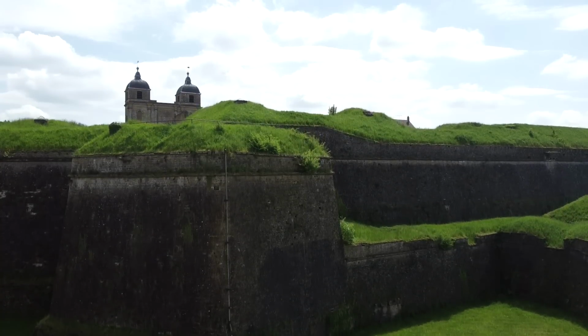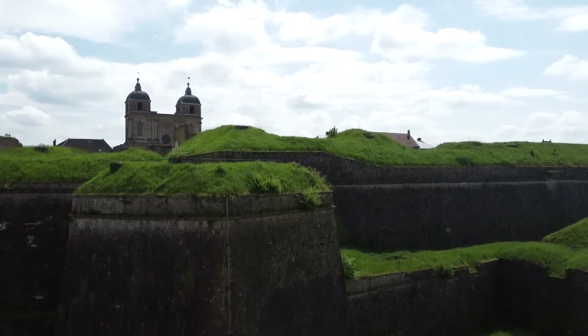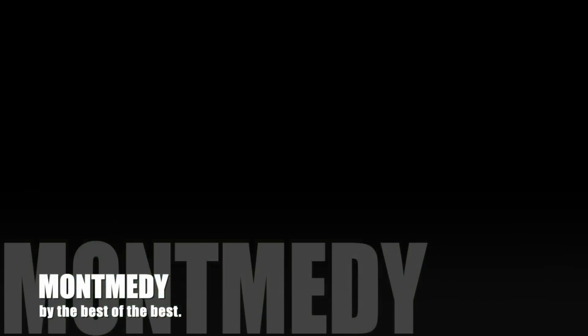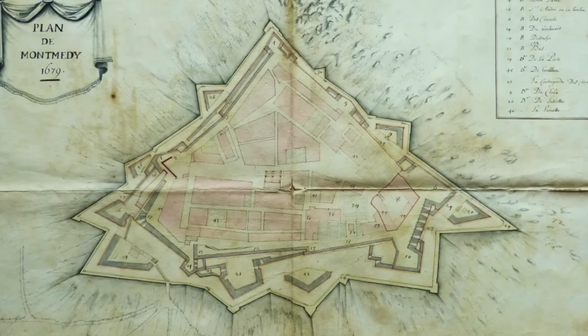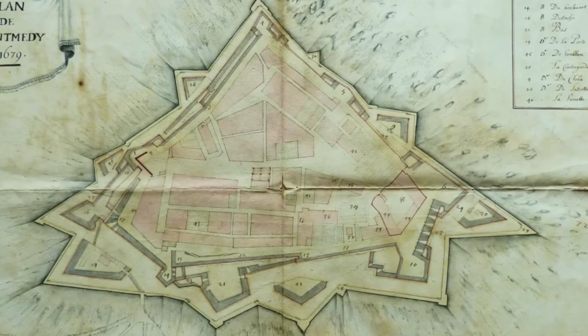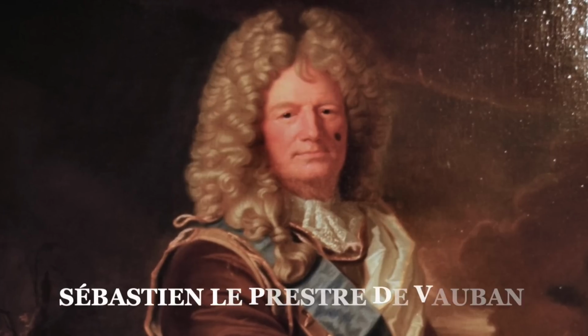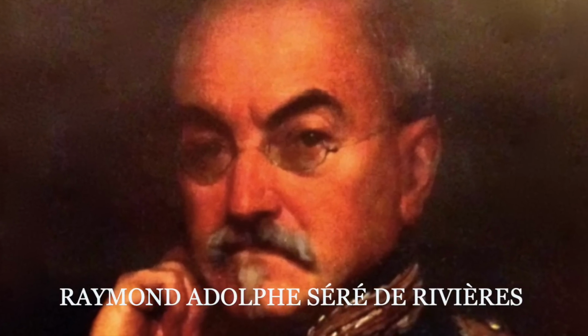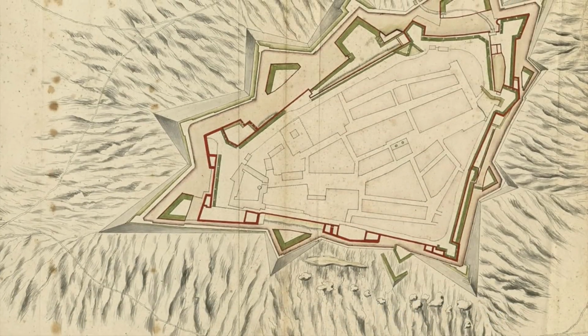One of the most amazing places I may ever be able to show you is the Citadel of Montmedy. Here practically every fortification design can be found, and on a massive scale. And both of the best fortress builders of history had a hand here, both Vauban and Rivières, so you know this is going to be amazing, and it is.